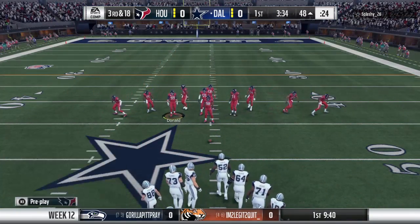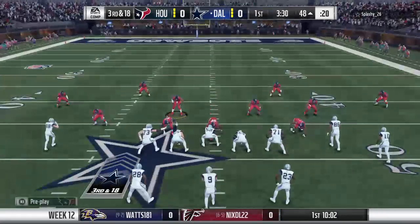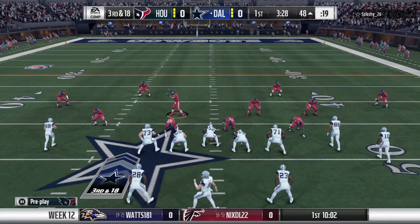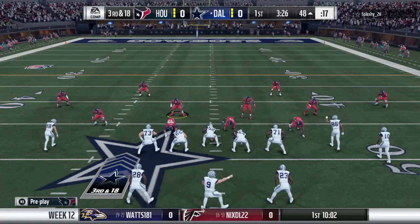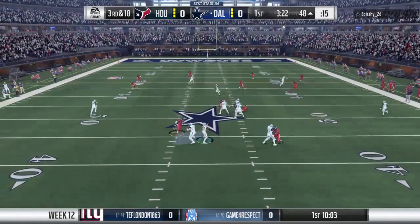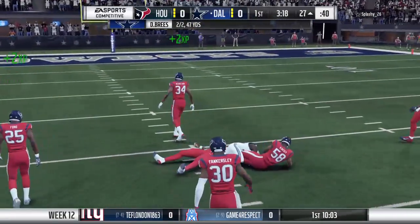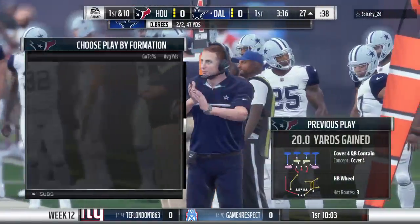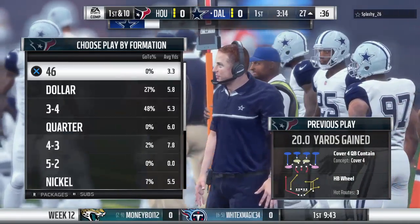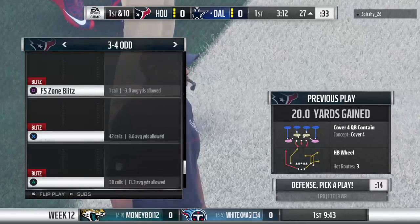And the O-line will have to do a better job protecting here on 3rd down after that sack. Shotgun now for Breeze. And Hill with it over the middle. And he'll be taken down, but not before getting this inside the 30. A good pickup there of 20 yards.